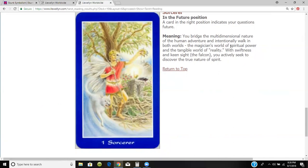This description here is also talking about being able to walk in both worlds, the world of spirit and the world of tangible reality. So this is a reminder that whatever you're trying to create, I like to use the metaphor of a prism. If we think of what a prism is, it takes invisible light that we cannot visibly see. We can think of that as spirit or God energy.